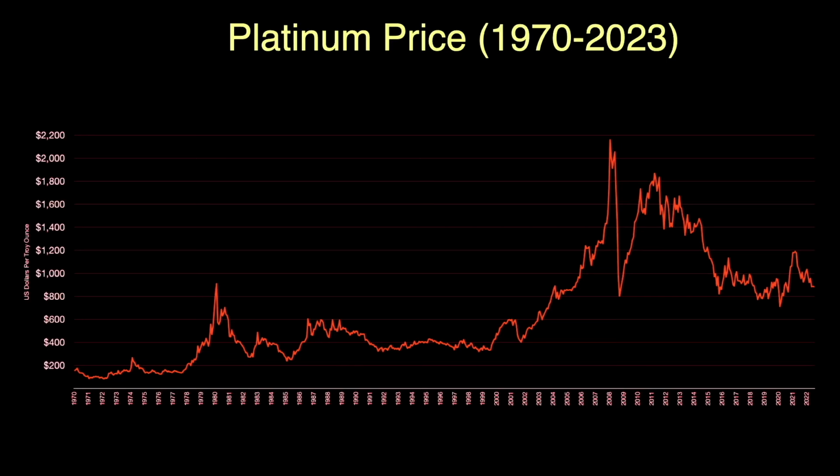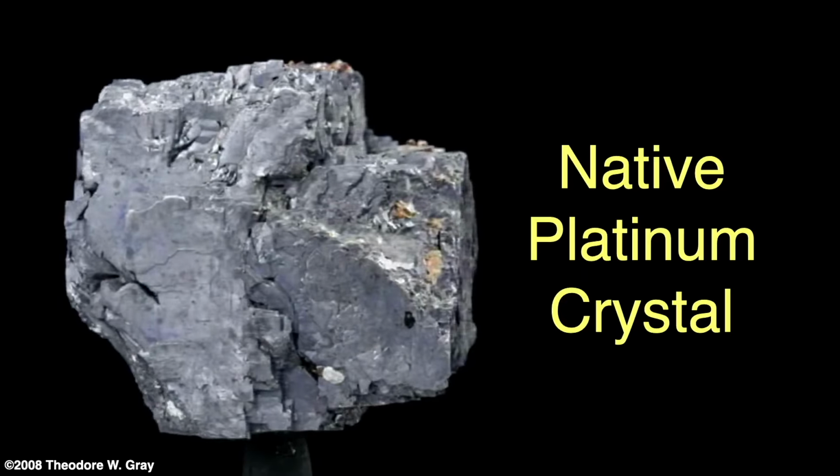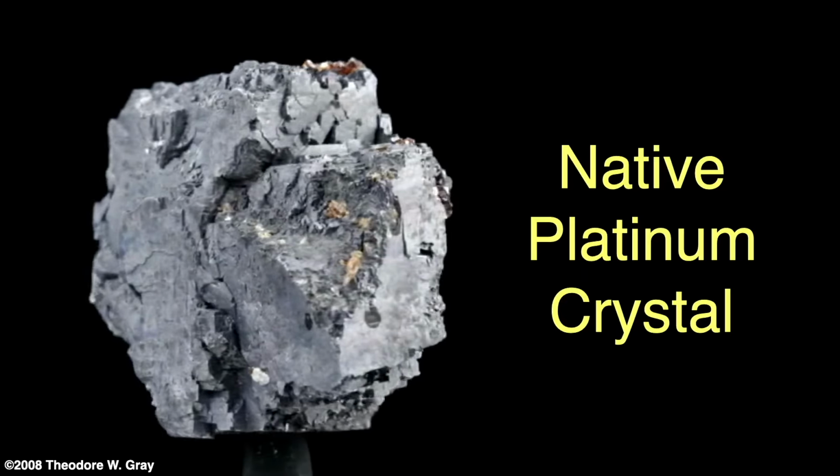Platinum is a very beautiful silvery metal. This is a very small native crystal of platinum, only about 2 millimeters across.